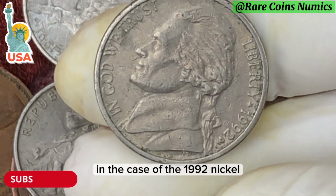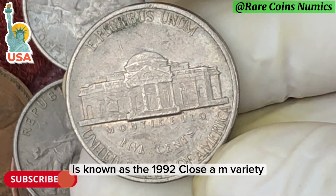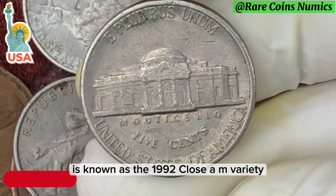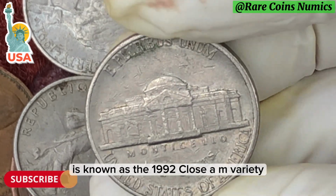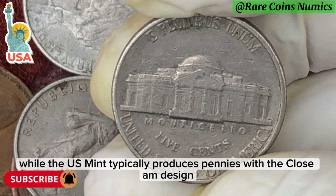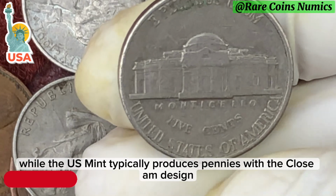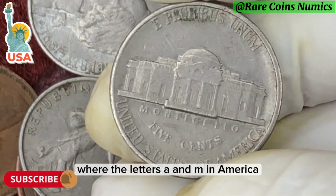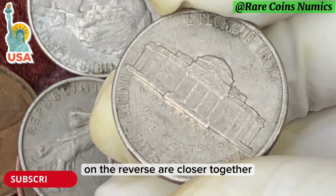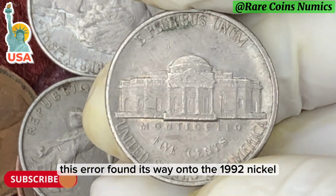In the case of the 1992 nickel, the coin that's attracted the most attention is known as the 1992 close AM variety. This is where the story takes a fascinating turn. While the U.S. Mint typically produces pennies with the close AM design, where the letters A and M in America on the reverse are closer together, this error found its way onto the 1992 nickel as well.